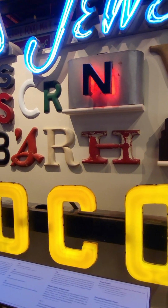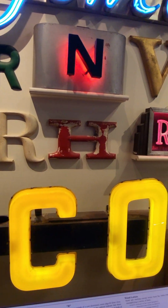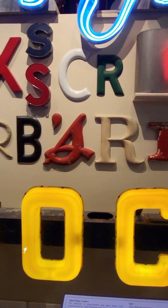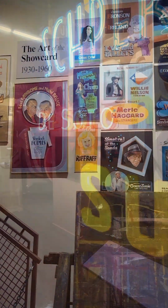Right here, these are opal glass letters. These opal glass letters are slump molds of opal glass, and they were manufactured in Buffalo, New York. It's so cool just to see how far we've come with all the different lettering here.